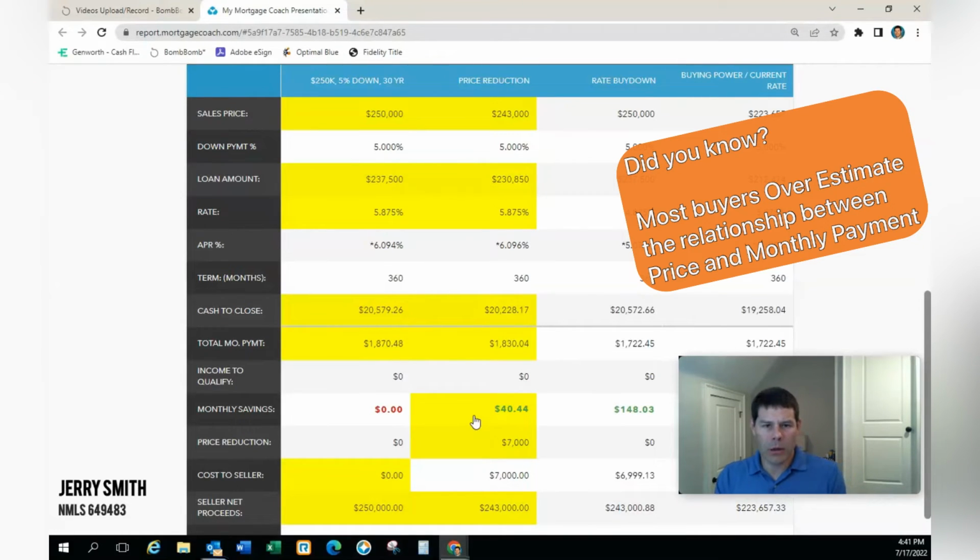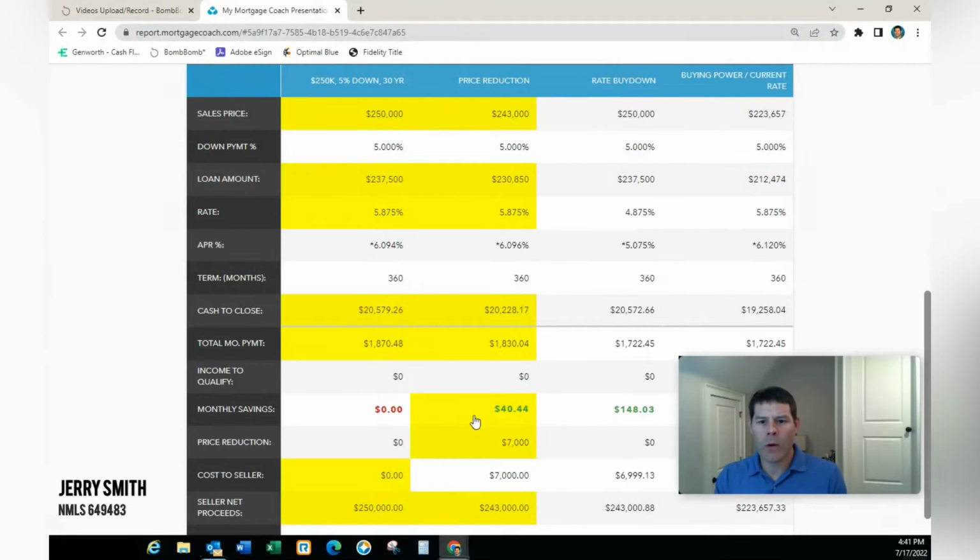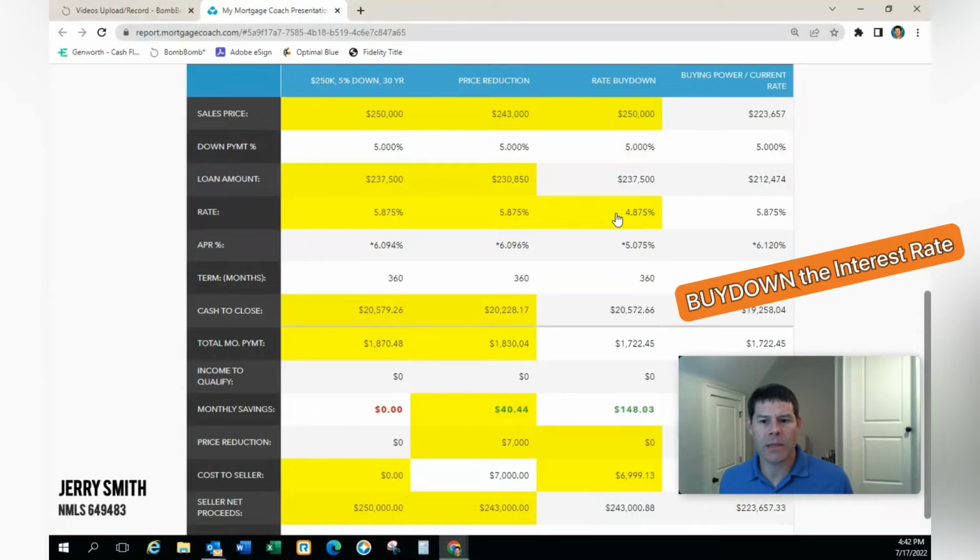So what we're going to show you is an alternative. We're going to show you how you can keep the price at $250,000, and instead of doing a price reduction, you don't reduce the price, you use the money as a sales concession. So think of it as seller paid closing costs. However, in this situation, the buyer could use those closing cost concessions that the seller is going to provide them and buy the interest rate down. When I ran the numbers, it was going to buy the interest rate down a full percentage point.